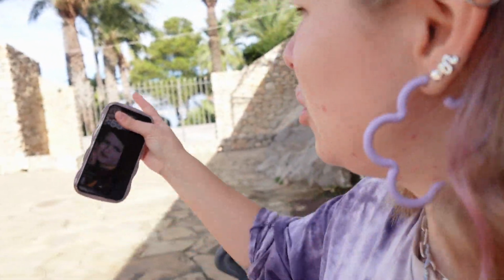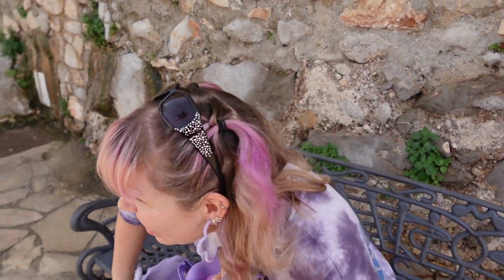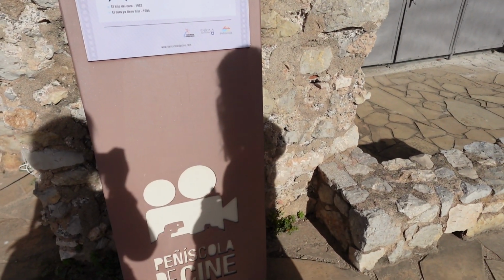Should we go down there and see what that is? Yeah. Because I didn't see that last. And we should read that to see if he was correct. Yes. Oh, Game of Thrones is filmed here. Oh wait, here? Yeah, like parts of it. Oh, is this saying what's been filmed here? Yeah. There are a lot of these signs everywhere around the castle.